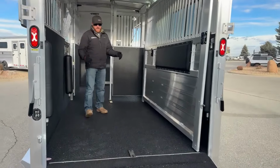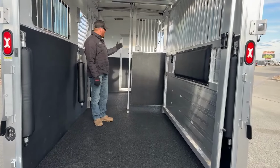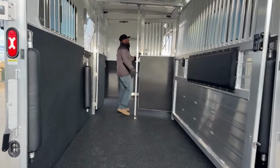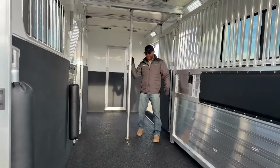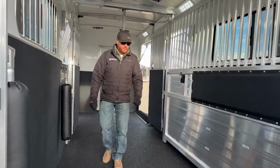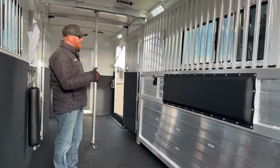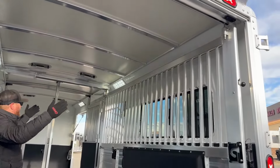So if I wanted to make a box stall, have a second box stall, maybe I want to load a golf cart or something else in this front box stall area. This post removes as well. I pull it up there, park it, put this guy back in, slide it back over, and you're in business. But this guy here will slide over, store against the wall. As you saw, it glides really easily because it actually goes off of these rails up top.